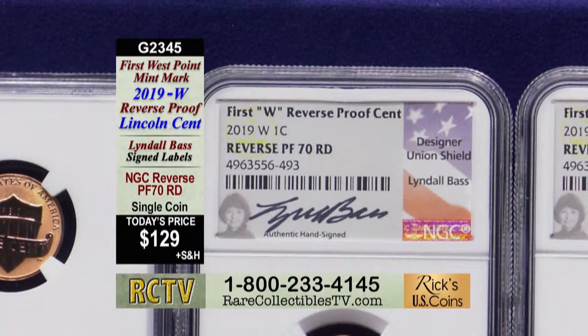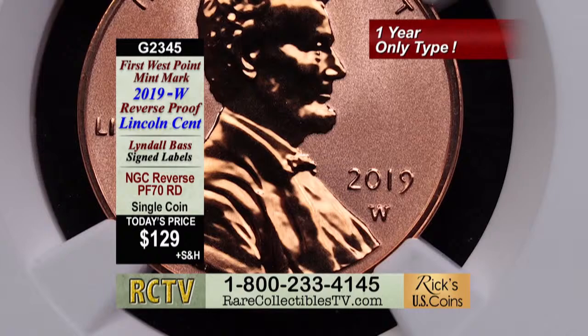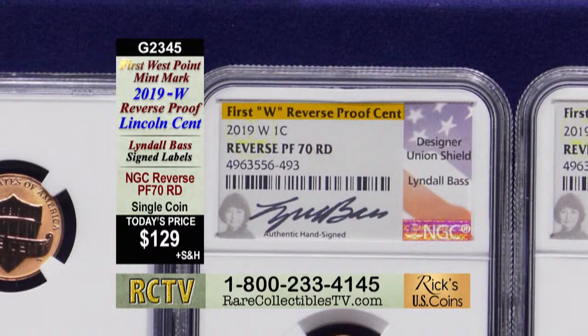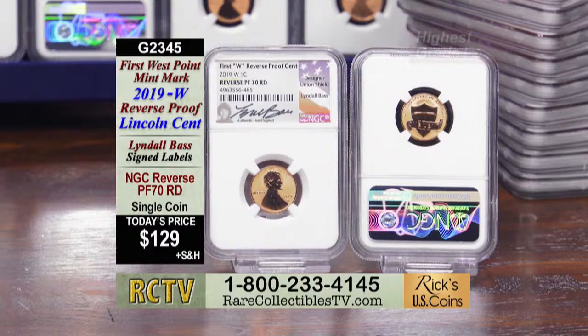And that's great, but let me tell you, the best part about this coin, ladies and gentlemen, is the only time ever that West Point has struck a Lincoln cent in reverse proof with that great W mint mark. You can see on the label, first W reverse proof cent in the highest grade attainable, $129.